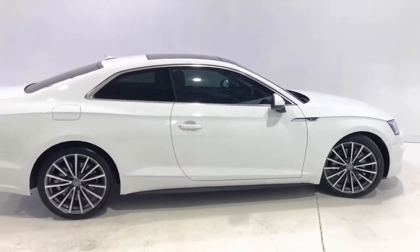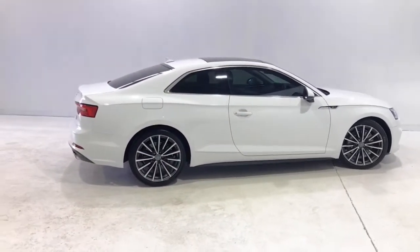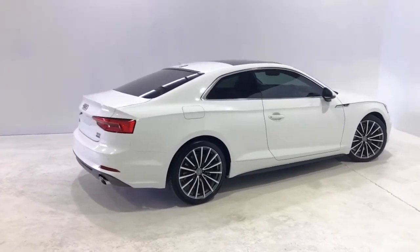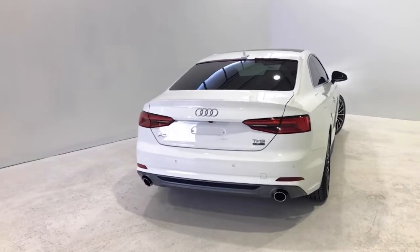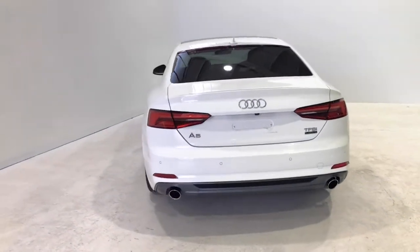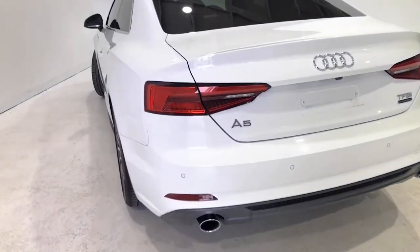We offer same-day finance approval and extended warranty options. We also offer contactless purchasing. We provide Australia-wide delivery too. We can also trade in any makes and models.